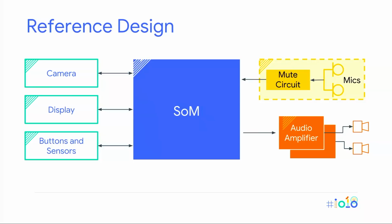Because we're working with 3 OEMs simultaneously, we wanted to avoid as much as we could unnecessary customizations across OEMs. So everybody, for example, plugged their volume up into the same GPIO on the SOM.